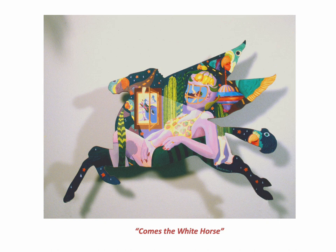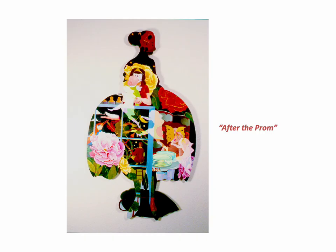And the same with this one. I really wanted to think about what light would do as it traveled across a figure, and especially when it was juxtaposed to the darkness around it. And again, you see the tulip heads.